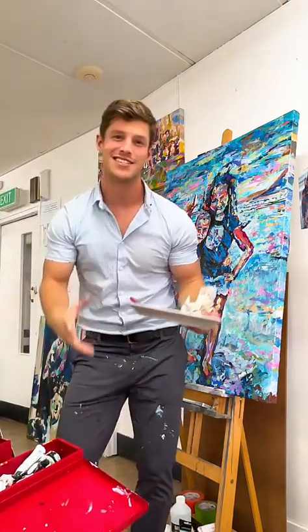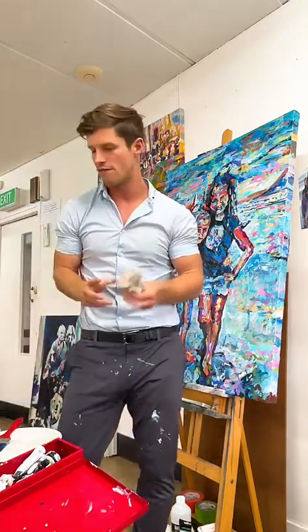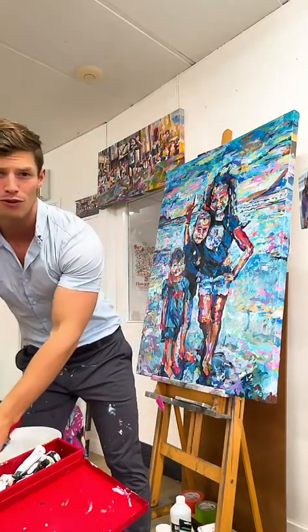The gel gloss has set a lot more, and once it starts setting, it starts flaking off in the paint. We don't want that. It's not good for us.